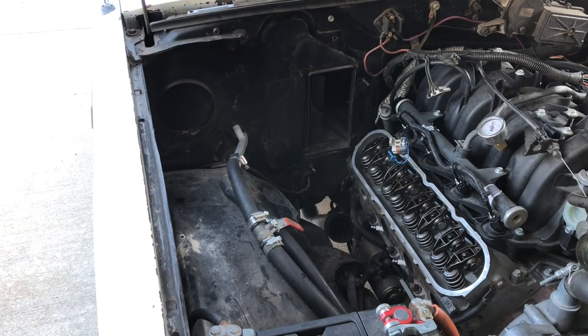If not, then I believe we would be looking for some other kind of issue with either, I don't know, a cracked guide, a broken piston ring. I'm just not 100% sure what would be putting that kind of raw engine oil in the exhaust port if it wasn't the valve seal.